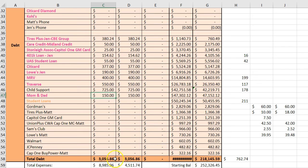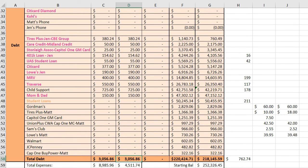So total debt payments will be $3,056.86 is what we're planning. Let me do this so you can, there we go. At the end of March, our balance is going to be $220,424.71. So that's what's carried over from the previous month.